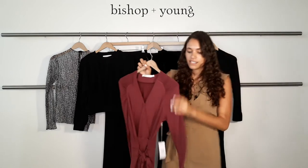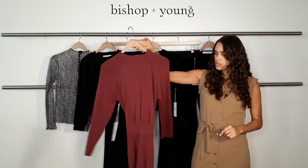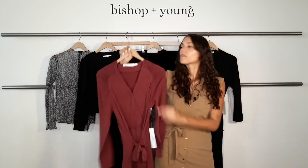We also have this amazing jumpsuit in the second colorway, raspberry. So two great options here, one for a little more neutral, and then this one if you want to go a little more playful.